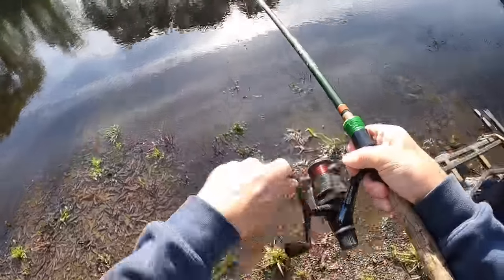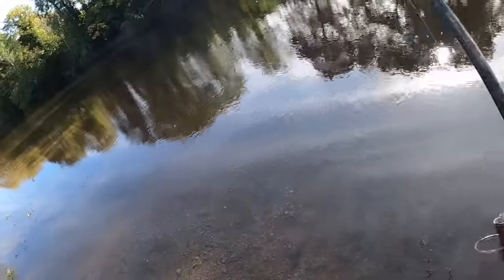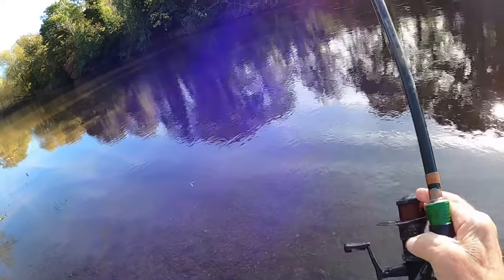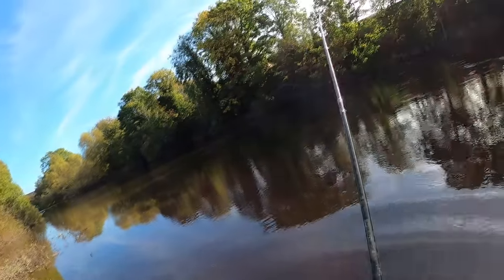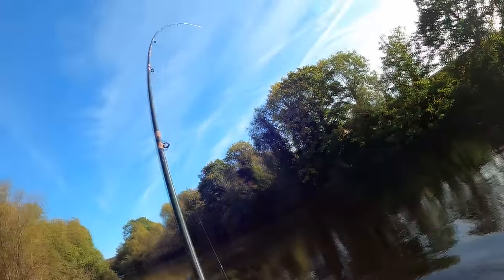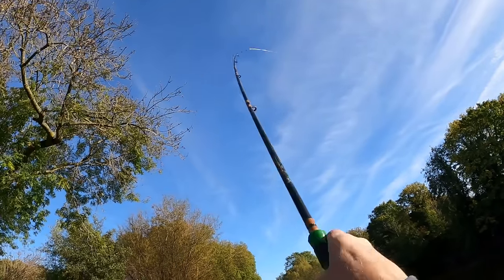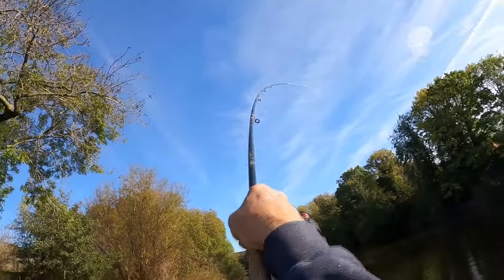That's better, I've got the head cam on. I can get in here because this one's pulling quite a bit. Filming into the sun, can't help that. I can't move the sun and I can't move the fish. Blue sky, look at that. Blue sky, bent rod.